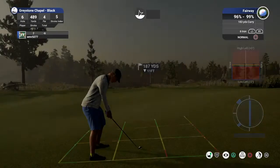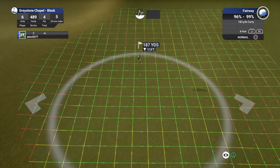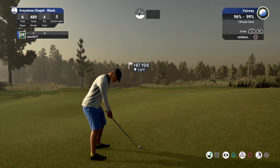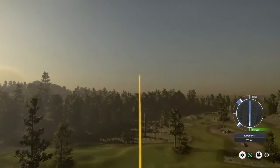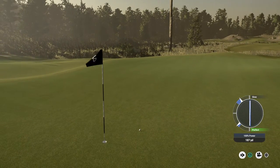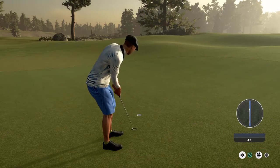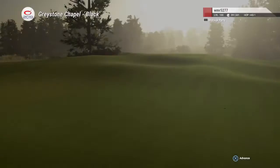Okay, about 185 yards left to go here. Well, it's gonna have to bite. Nice. Ended up all right there. 4 feet to the hole. You can do this. Good putt. Well done. 7 under for the round.